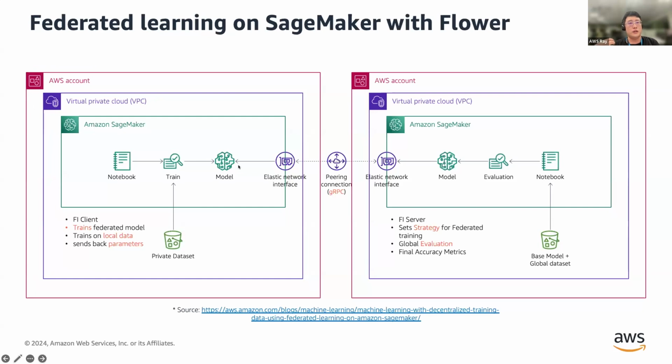So how federated learning with Flower happens end-to-end in SageMaker looks like this architecture. First of all, just focus on the right-hand side. You will have the SageMaker server running in the notebook. In the notebook, which is a virtual environment, you have a container, which is a Jupyter kernel. We are building support for PyTorch, TensorFlow, or scikit-learn.